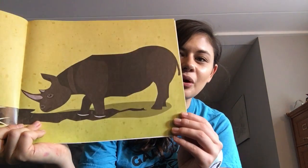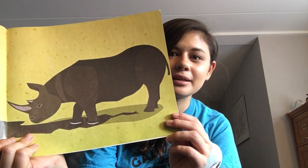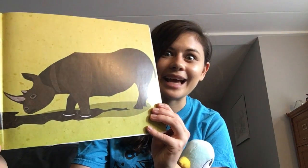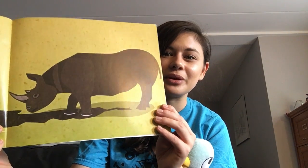That's cool. So rhinos are so dark because they lay in the mud, and it protects them from the flies. Protect seems like an expert word, a fancy word that people use when they're an expert.